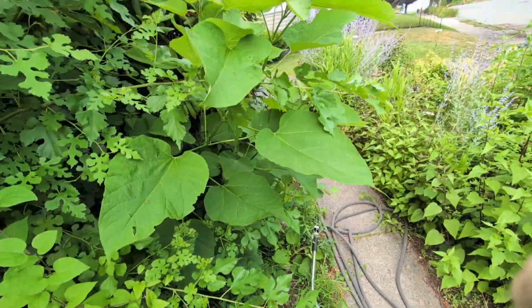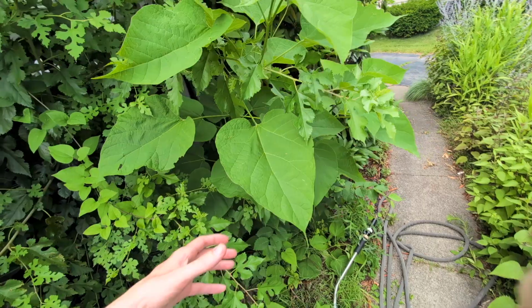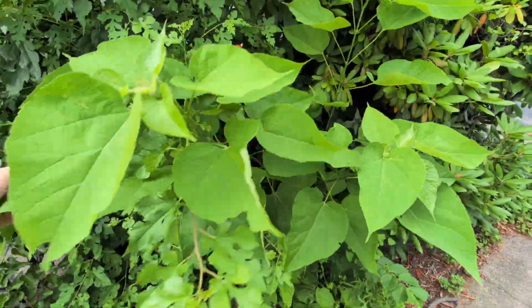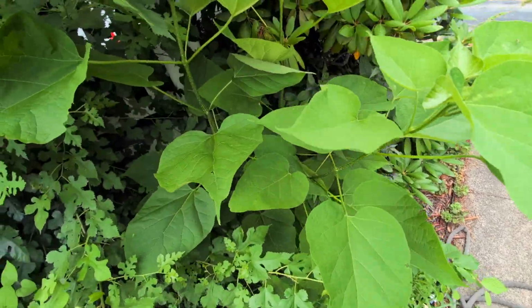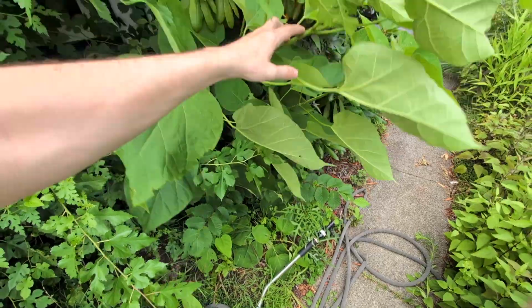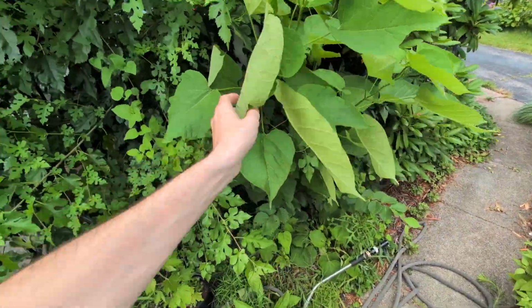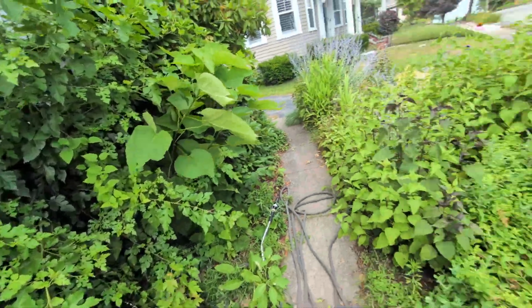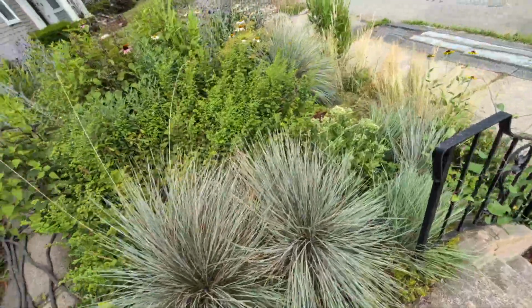Same with this catalpa. I cut this back to a stump this year, to the very base. This is how much it's grown in one year. This is a crazy tree. And it's a native. Catalpas are natives. This mulberry might be native, I'm not sure. But let's check out this side of the garden.